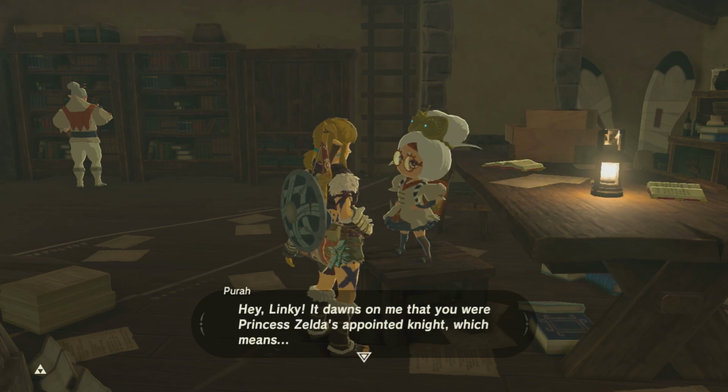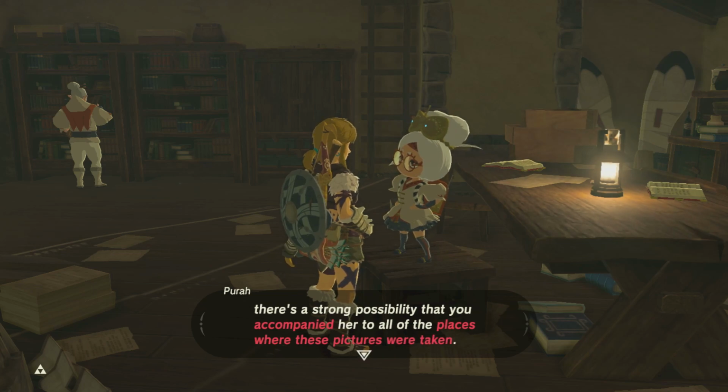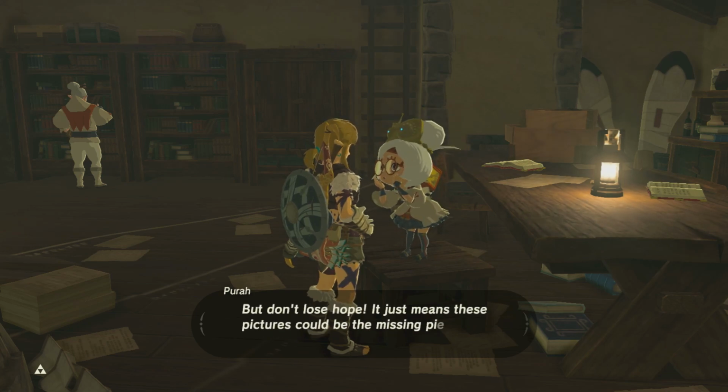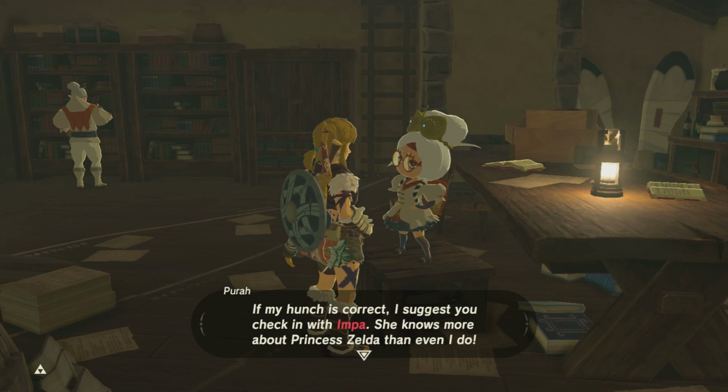Hey, Linky, it dawns on me that you were Princess Zelda's appointed knight, which means there's a strong possibility that you accompanied her to all of the places where these pictures were taken. Oh, right. The lost memory thing could prove troublesome. But don't lose hope. It just means these pictures could be the missing piece to help restore your lost memories. If my hunch is correct, I suggest you check in with Impa. She knows even more about Princess Zelda than even I do.